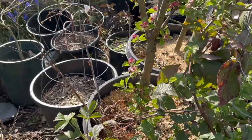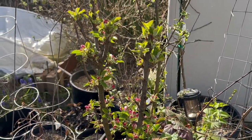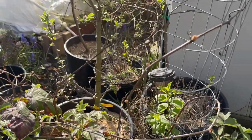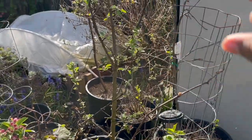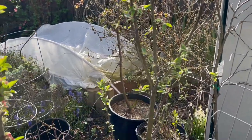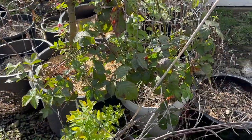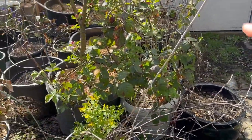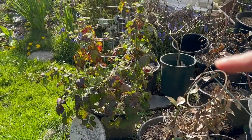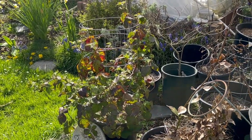I've got this columnar apple tree. It's full of blossoms. We didn't get any apples from it last year, and this is a different variety right here. This one does have, again, some blossoms. They're just not as far along as this other one. I do have in pots again some thornless blackberries. I think there's one there, one here, and I am gonna work it with some welded wire and make columns for them to grow in for now.